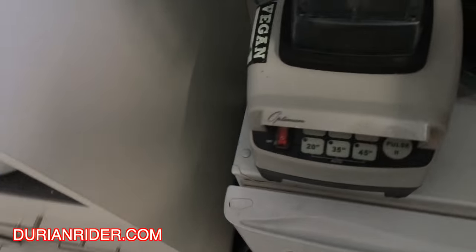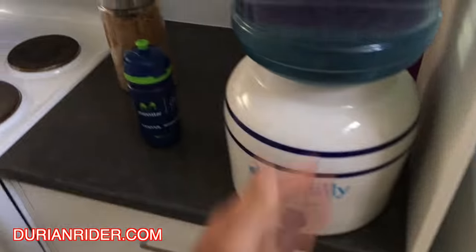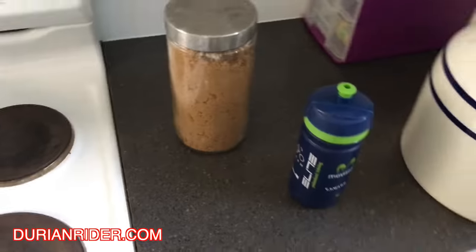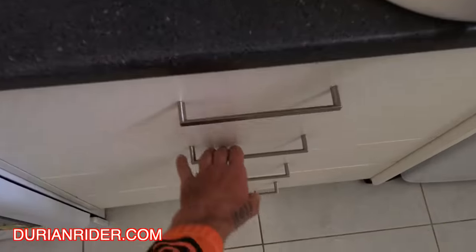Blender I use, it's top secret. That's the optimum. They gave me one of those. Water reverse osmosis. We've got sugar. We've got more bike stuff. This is not standard kitchen.